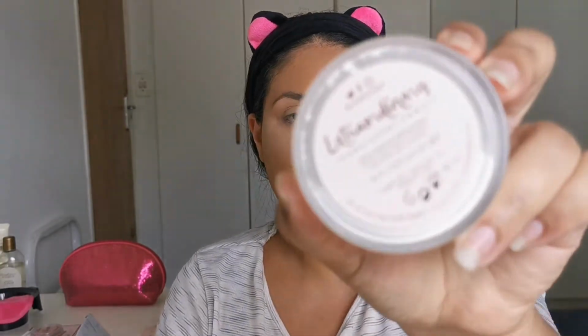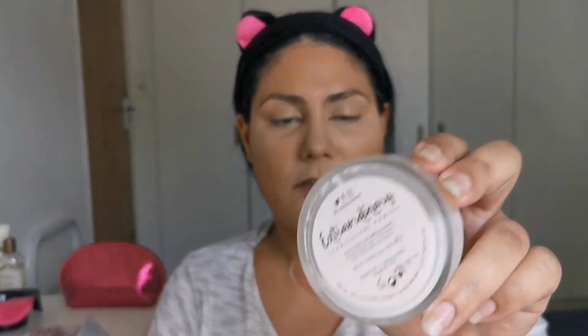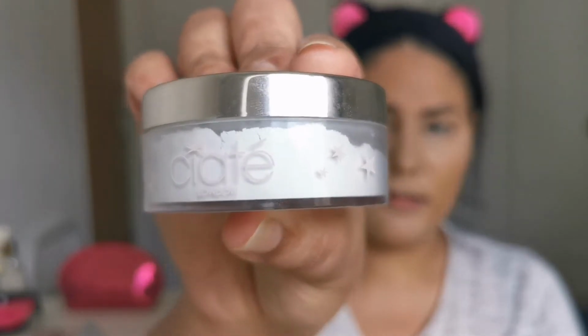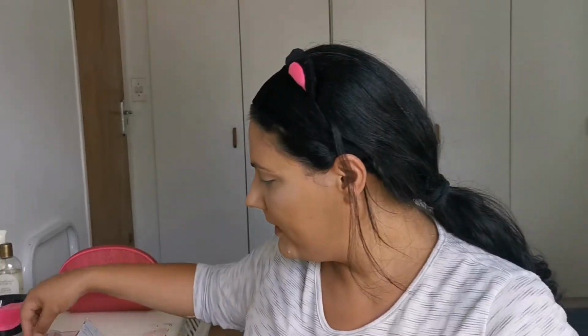So I'll be going in with the Cartier Extraordinary Translucent Powder. It's Cartier London, if you can see that. Right, just to sit under my eyes. This is a matte foundation, so I don't really need to set too much.